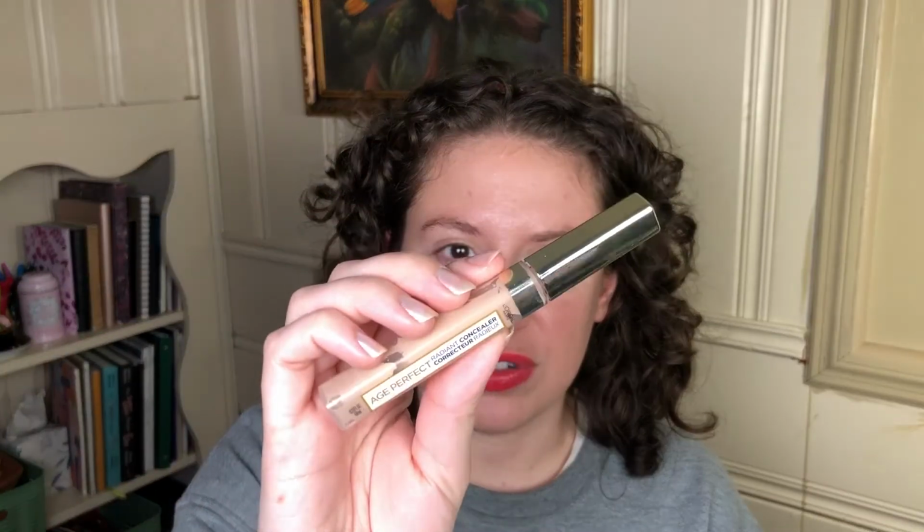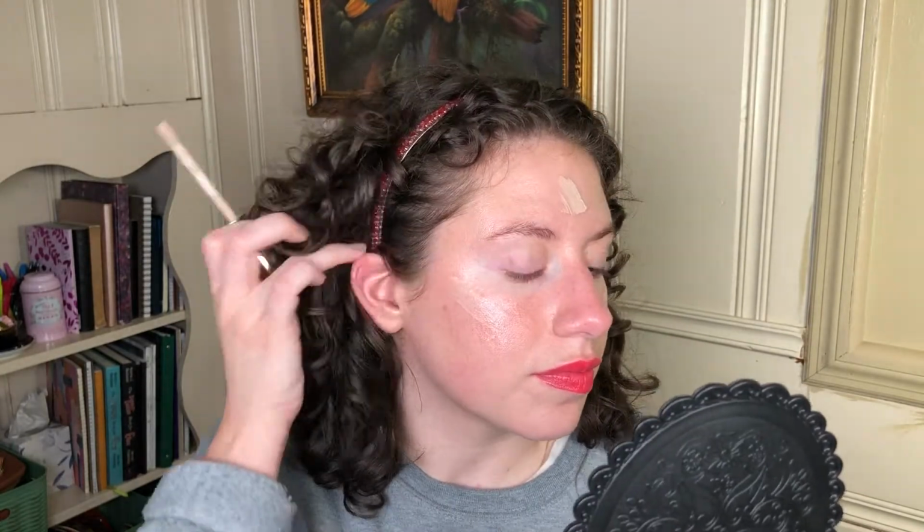I'm going to start my current favorite base routine. No primer, just sunscreen, but I'll be dotting the L'Oreal Age Perfect Radiant Concealer over my face. I really like this concealer because it is full coverage and it has a really nice creamy texture.